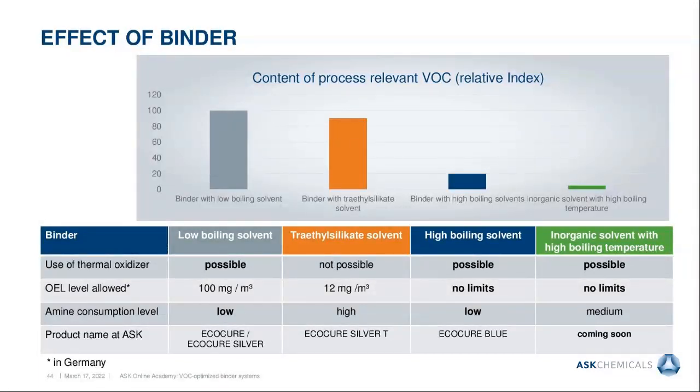Changing the binder system will always lead to the need of looking closer at the process. If you're lucky, you don't have to change anything. If you have a specific process, maybe it's necessary to change parameters, and in this case, for sure, ASK will help to find the optimal conditions. Okay, next, thank you.